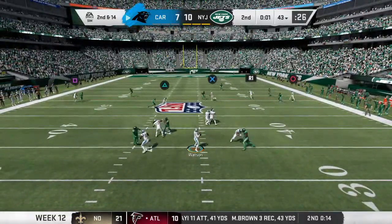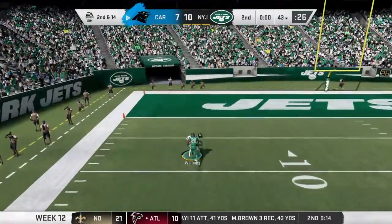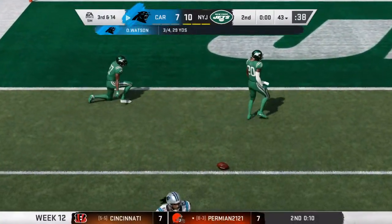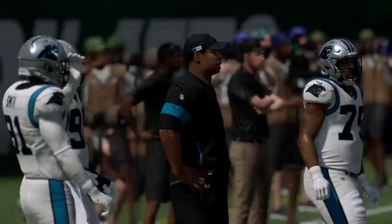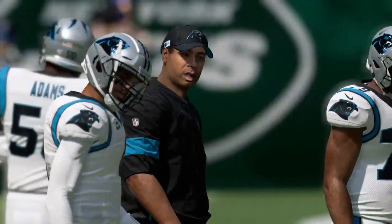The final shot before the break. Watson. He's going to loft one deep left side here. And that's going to be incomplete. Good effort there trying to take a shot, but it's 3rd down. We have hit halftime. Still 2 more quarters to go. We'll take a timeout. We'll be back after this.